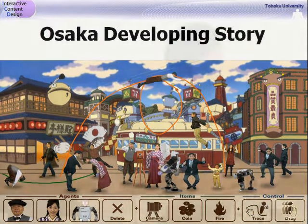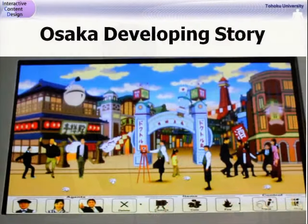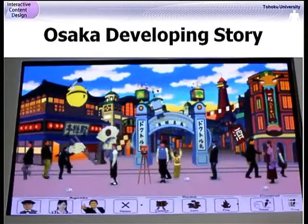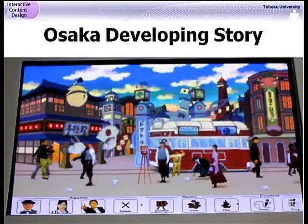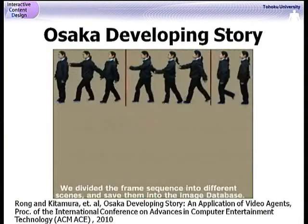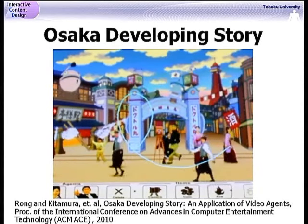In the Osaka developing story, we have several ideas. For example, the world design is downtown Osaka almost 100 years ago. The background is an animation movie, like this. And I think it's a good idea to show the next movie. This part is almost similar to the previous video agent.